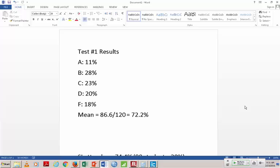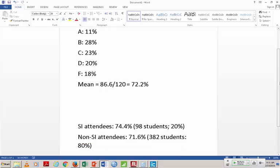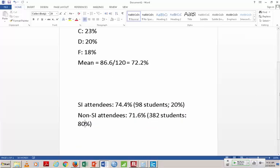In addition, I've been emphasizing right from the get-go the importance of going to supplemental instruction. Here are the numbers just for your section on test number one. The SI attendees, about 20% of you attended these sessions, had almost a 75, which is a C. The folks who didn't attend had less than a 72, which is a C minus.